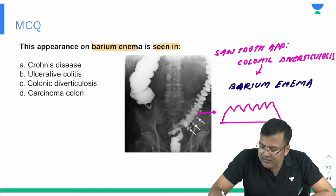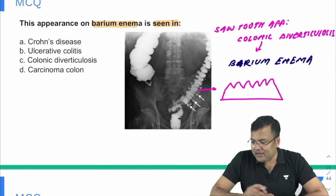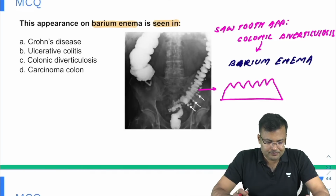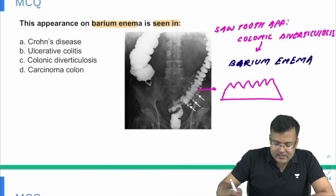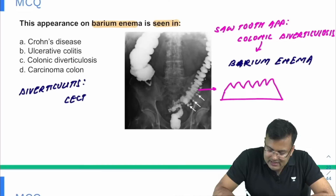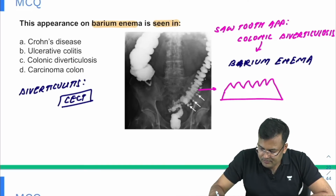Now, one question is for all of you. Tell me, what is the investigation of choice for diverticulitis? Diverticulosis, barium enema. Diverticulitis: Suhas, first person to reply. Very good, Suhas. Rohit Pawar, Nikisha, Deepak Raja. Now, rest of you are also correct. It is CCT. For diverticulitis, investigation of choice for diagnosis is CCT. Clear? Now, next question.